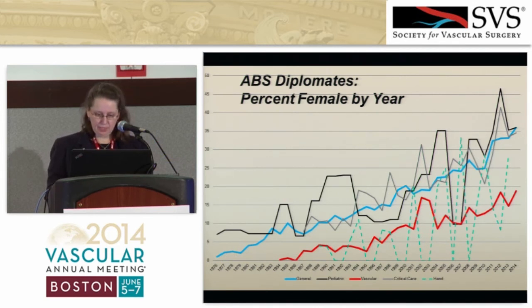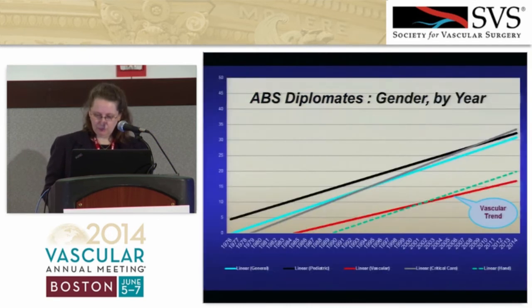This overlaps all ABS diplomates, and 1976 is where we have the start for general surgery. Pediatric surgery starts at the same time. Vascular surgery comes in 1984, hand surgery in 1989, and critical care 1987, I believe. And so they start at different time points. But if you look at all of these, you will notice that vascular surgery seems to fall below them.